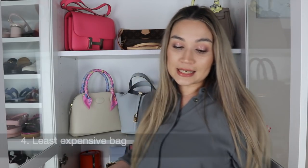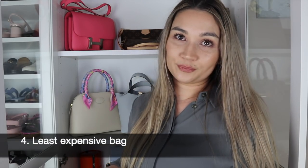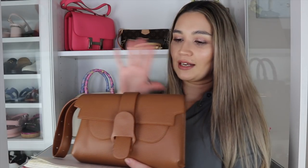Now, the least expensive handbag in my collection is, well, it's not a handbag, but actually, you know what? It is a handbag because it can work as a handbag. It's the Senreve Aria belt bag, but you can use this as a crossbody bag. You can attach a chain strap, make it a little bit more dressy. Obviously you can use it as a belt bag, you can use it as a clutch.